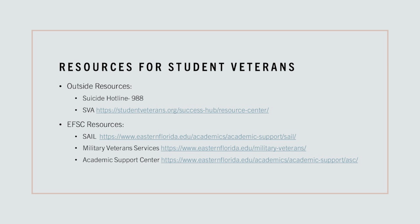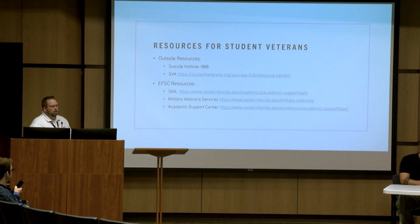And then lastly is the Academic Support Center. They're super important. Getting them to the learning labs, the writing centers, the math tutors. If they're struggling in a course and they come to you and say, hey, I don't understand this stuff, just make sure that they're aware that these resources are there. Some of our academic centers have veterans that work in them. I know our one here in Melbourne has a veteran that works there, so they may feel more comfortable knowing that as well.